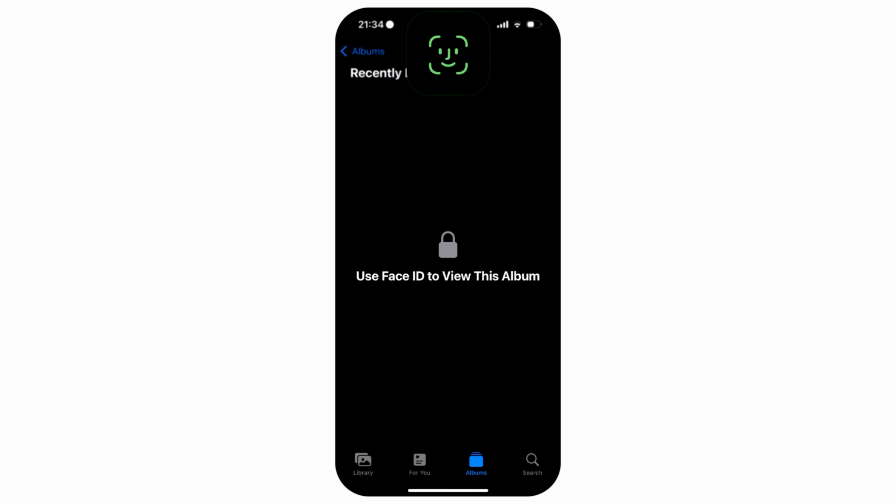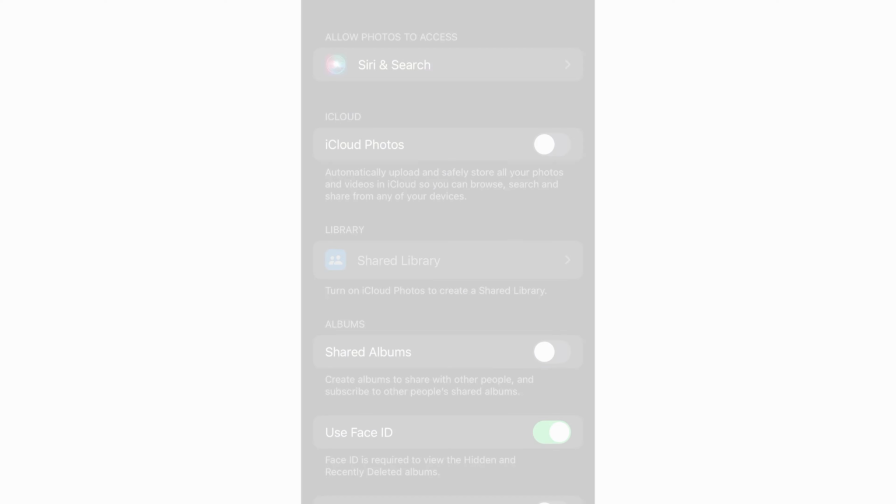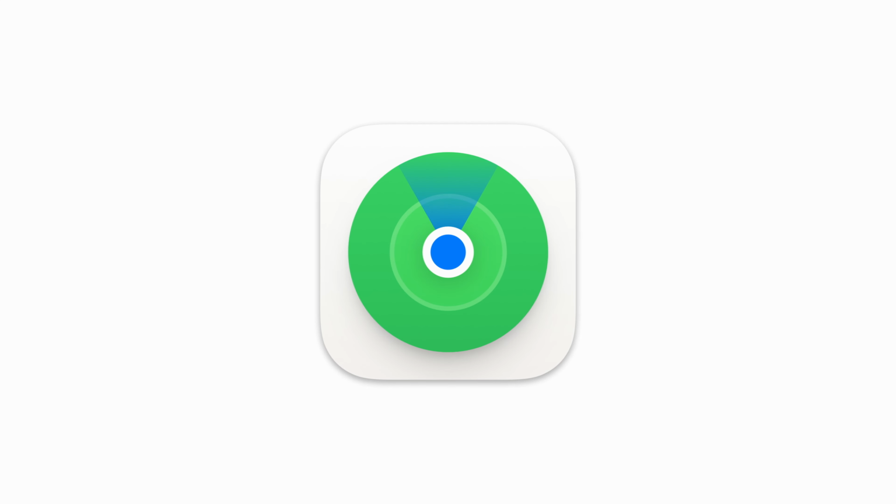And hidden and recently deleted photos by toggling on Use Face ID in Photos settings. Now we have to focus on internal settings. Let's start with the Find My app.